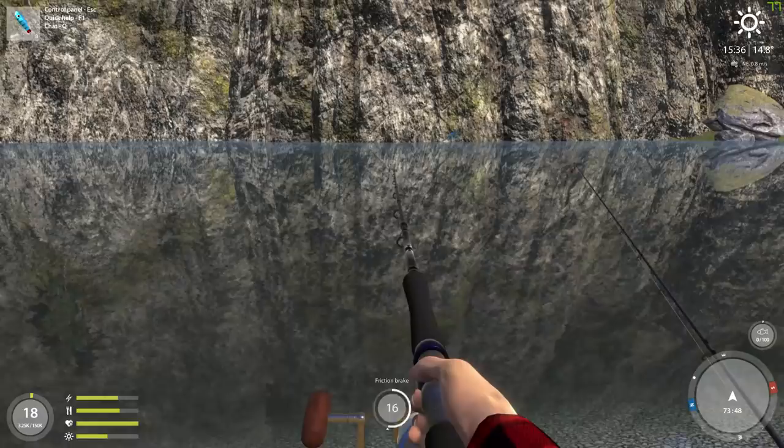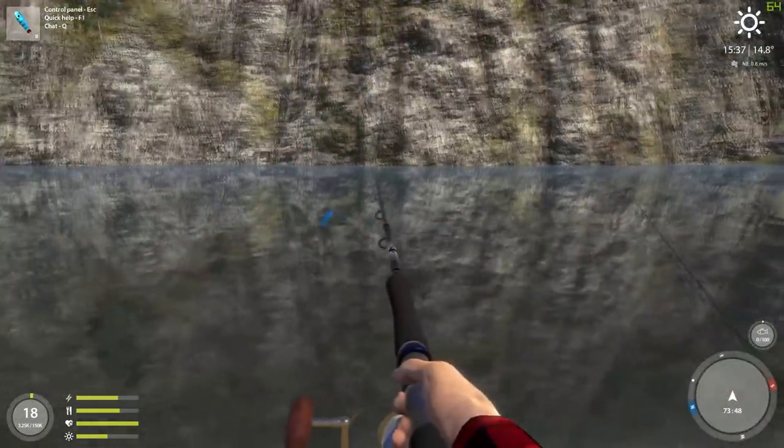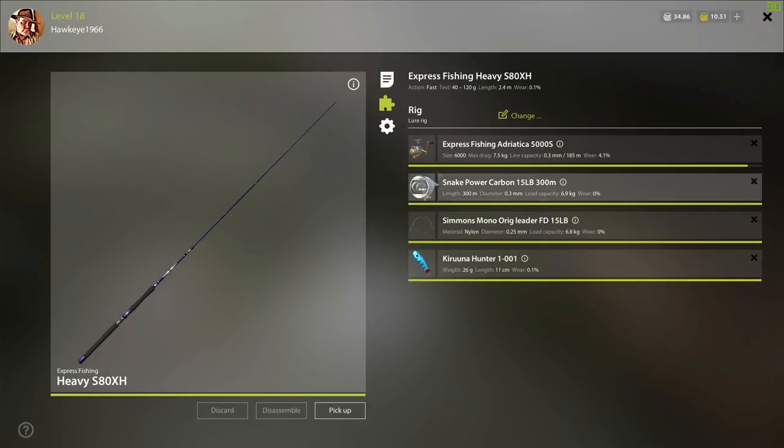But anyway, here is my spinning rod, and this is my Express Fishing Heavy, if I'm not mistaken. Yes, S80XH. It's my favorite rod. I've got an Adriatica Express Fishing Reel on it, and I've got Snake Power Carbon line on it. Again, this is a good line. 15-pound test for this area is just about what we need. What I like about it is the fish can't see this line, so if I'm going to go for brown trout, I'm going to head for this. I also have the Simmons Mono 15-pound fluorocarbon, or nylon leader, I'm sorry, not fluorocarbon.